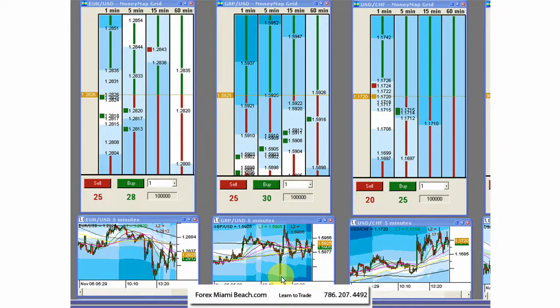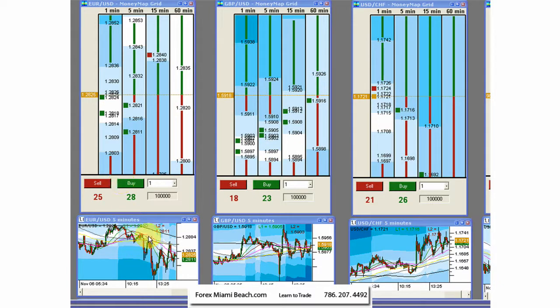150 basis points was cut. That tells us that England is seeing things pretty bad over there for them to take that kind of action. I think it's just a matter of time before the eurozone will do the same. Trichet and the boys will do the same thing, and the euro will follow. But it's been a wild day.